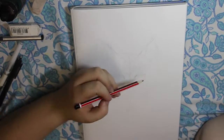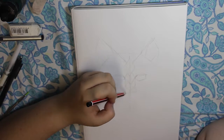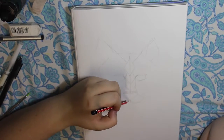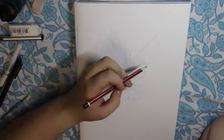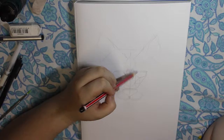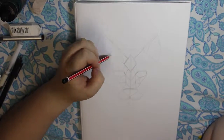And it would be interesting to do all their sharp edges where their fur is and all that sort of thing. And now my end drawing looks a little bit more like a fox and a wolf put together. But it still looks really nice, and considering I'd never actually done this style before, I liked the end turnout.